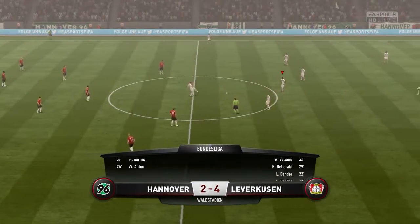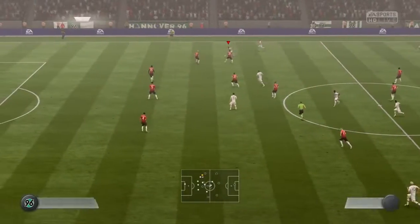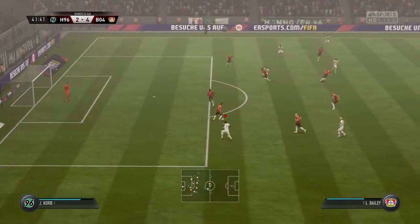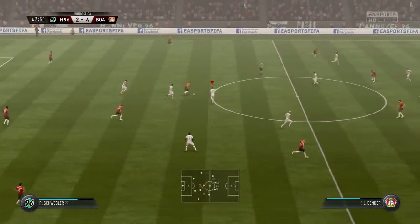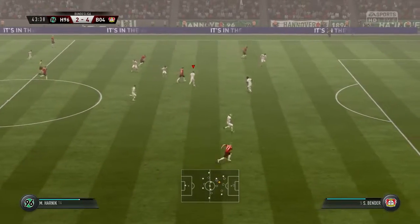Prospect of even more goals. 4-2 is the score. Bellarabi. Some potential in this move. Volland. In behind the defenders. Schwegler. Martin Harnik.